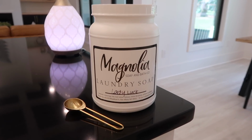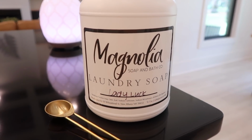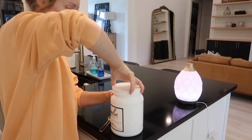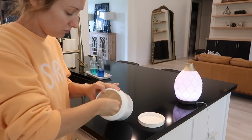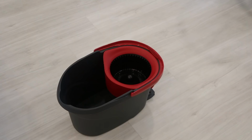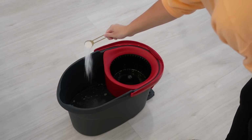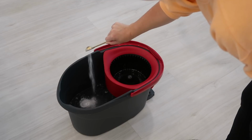To mop my floors, I'm going to be using the Magnolia Soap and Bath Company laundry soap. I just add 2 teaspoons of this to some really hot water, and it does a great job, and it makes your house smell amazing. So the scent I'm using today is Lady Luck, which is definitely my favorite right now, but they have so many scents to choose from.